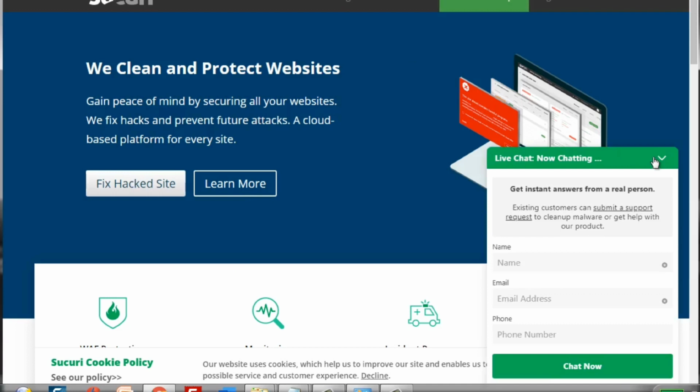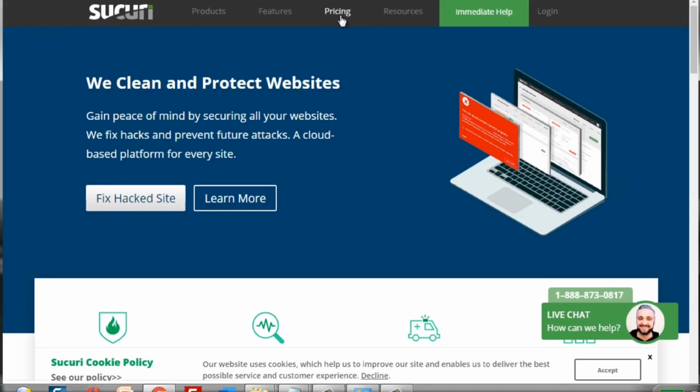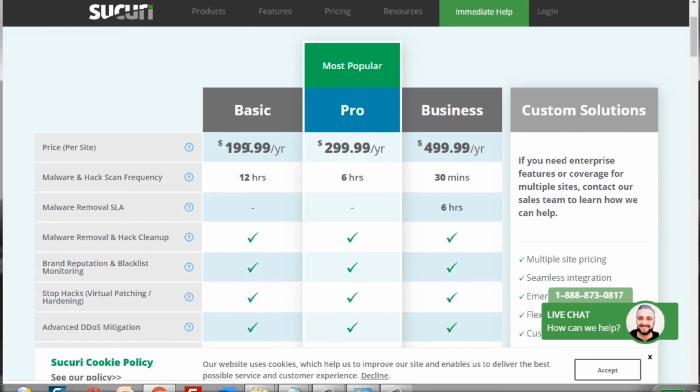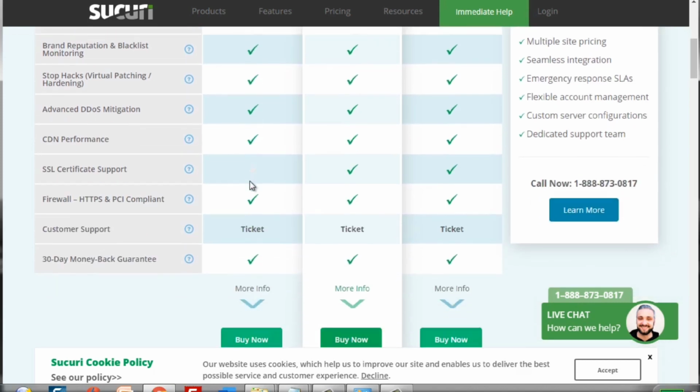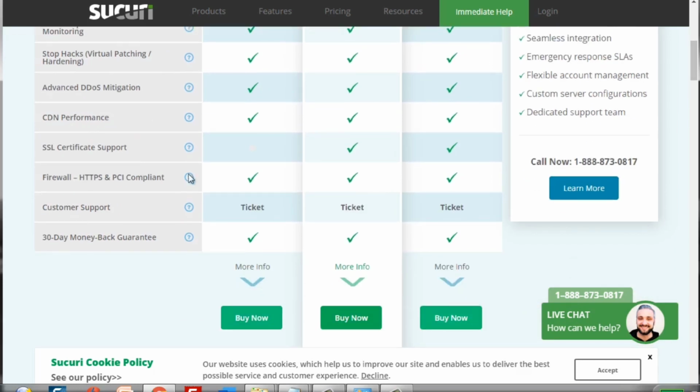Now, bear in mind, you do not necessarily have to have the paid version of Sucuri in order to use the free version. If you get an alert, or you get hacked, or anything like that, then that's where you will need Sucuri. If you go to the pricing, you'll get an idea of the costs. As you can see here, the bare bone minimum is about $200 a year, and of course, $300 a year is the most popular. The main difference between these is the scan frequency, so how frequently you want to scan for malware and hacks. If somebody were to hack your site, the system would not know until 12 hours later, or 6 hours later. It also includes a firewall, which is great.